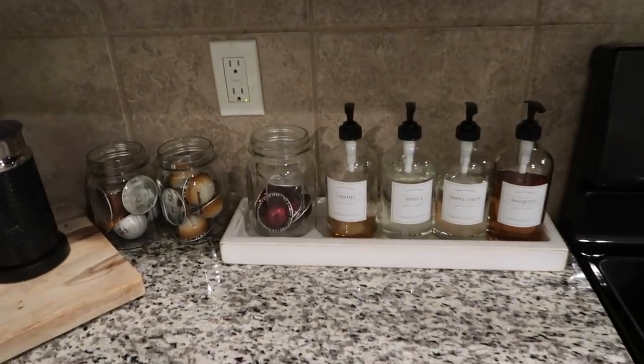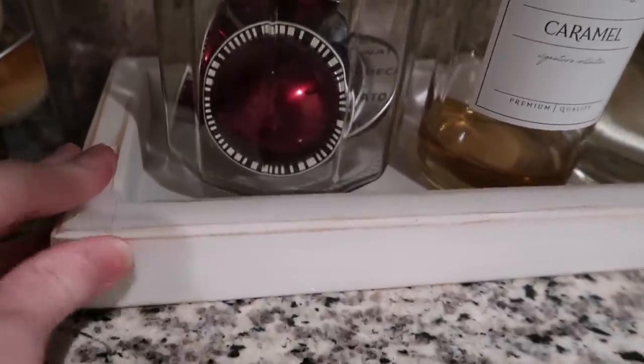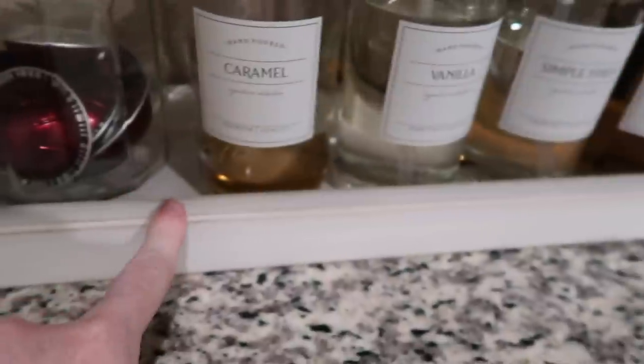Coffee bar update. Look what came in. This really cute wooden tray. I picked the antique white finish. There's several different finishes. And I put it up there and I love it.